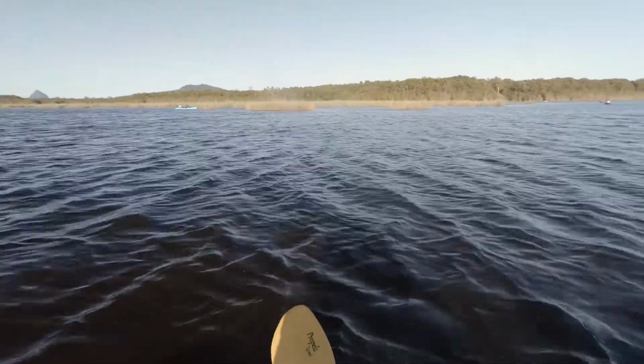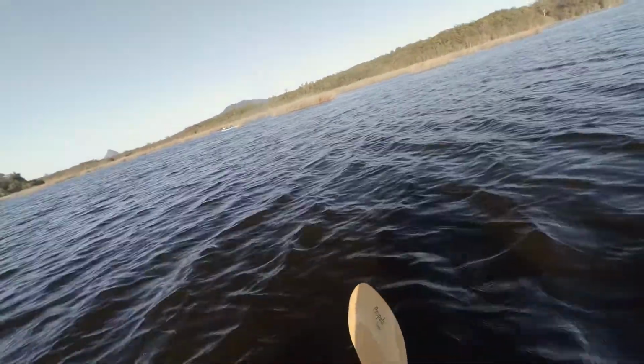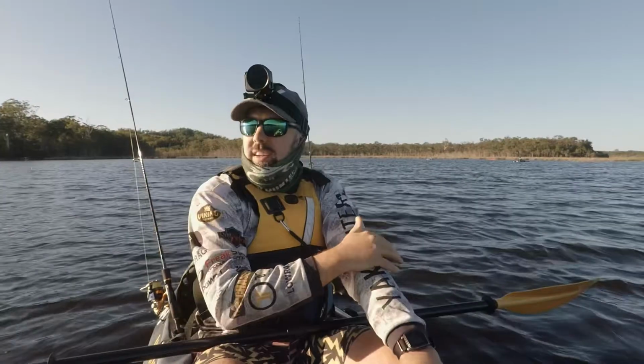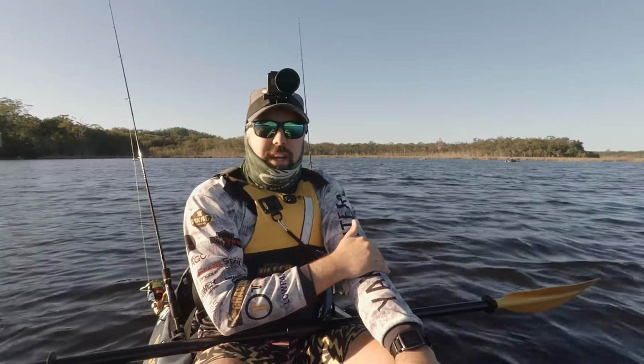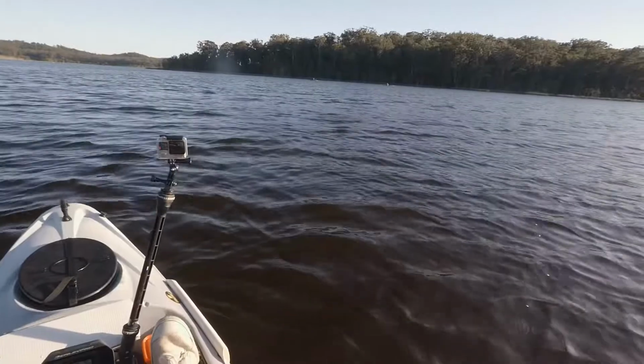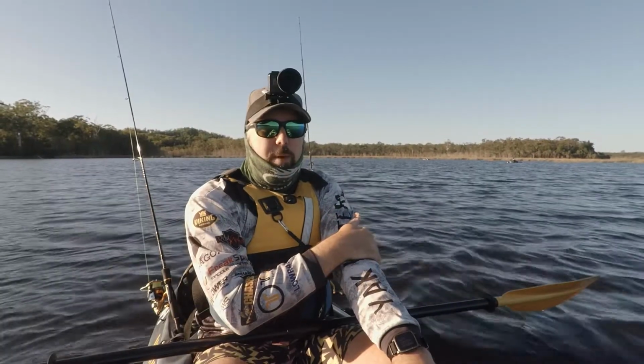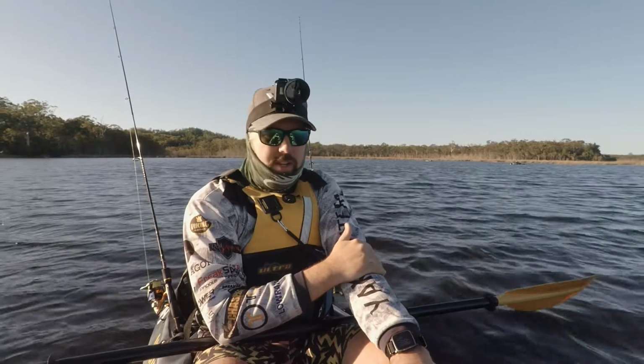I mean, take a look at this. We've got all this sort of blue grassy reeds. We've got Beerburrum in the background there. It's a beautiful little location. We've got bass in here, yellers in here, toga, a few lungfish and things like that as well, maybe a Mary River cod, mythical creature.